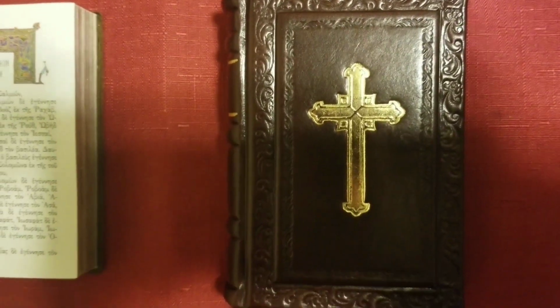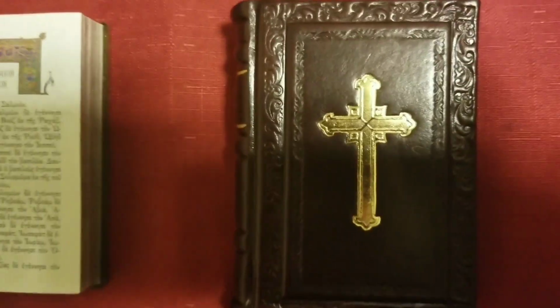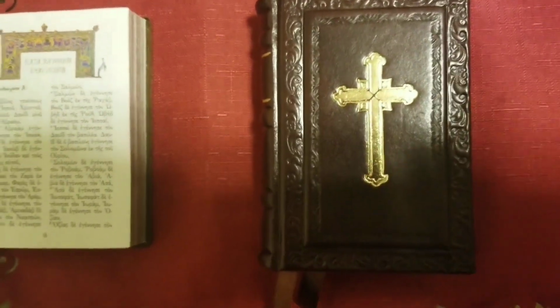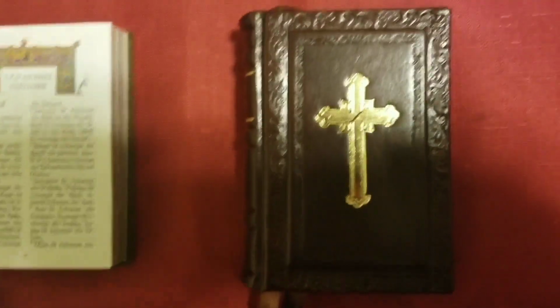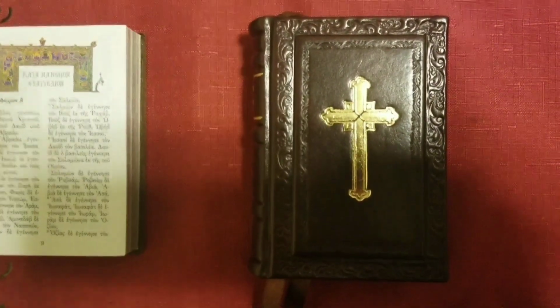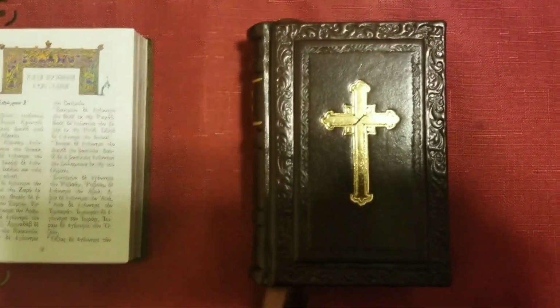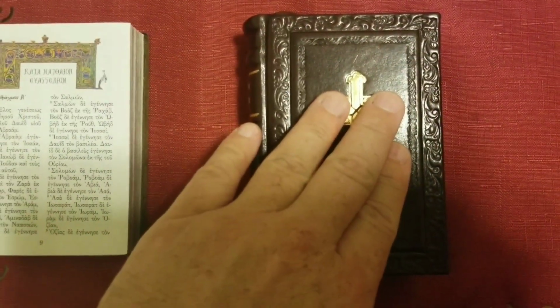Here's a nice little gem that I purchased from Mount Athos in Greece. It's a pocket Greek New Testament. To give you an idea, this is the size of it. It's about 4 by 6. This is a leather-bound version.